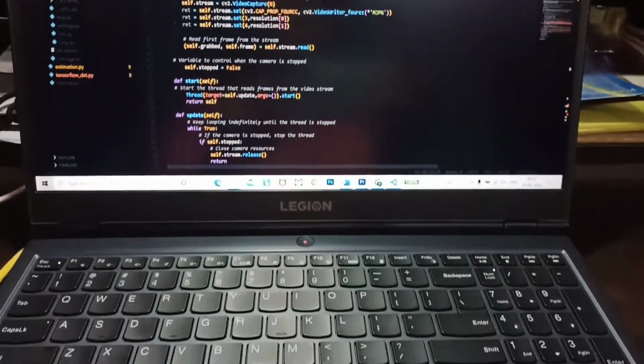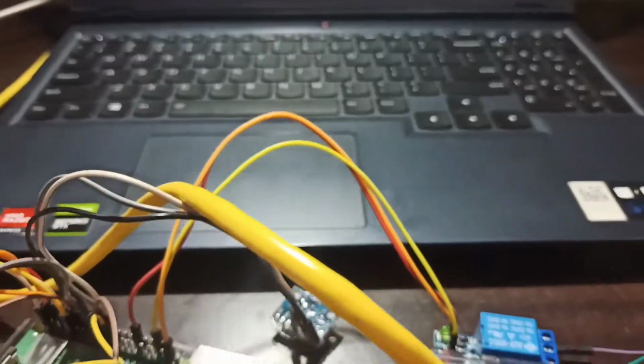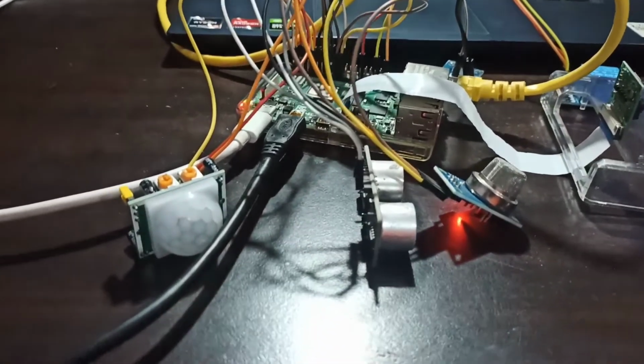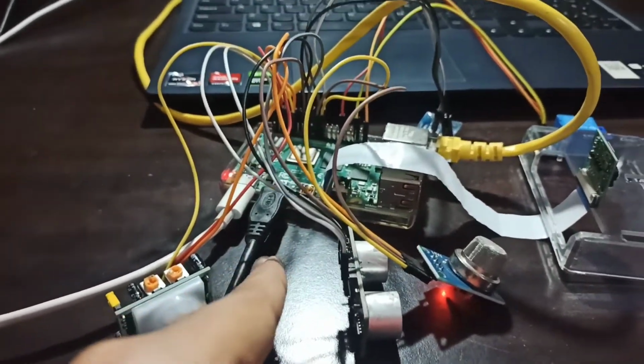After setting it up, it will be easy. This is the code, and it is running as well. You can see the lights and all the algorithms working.